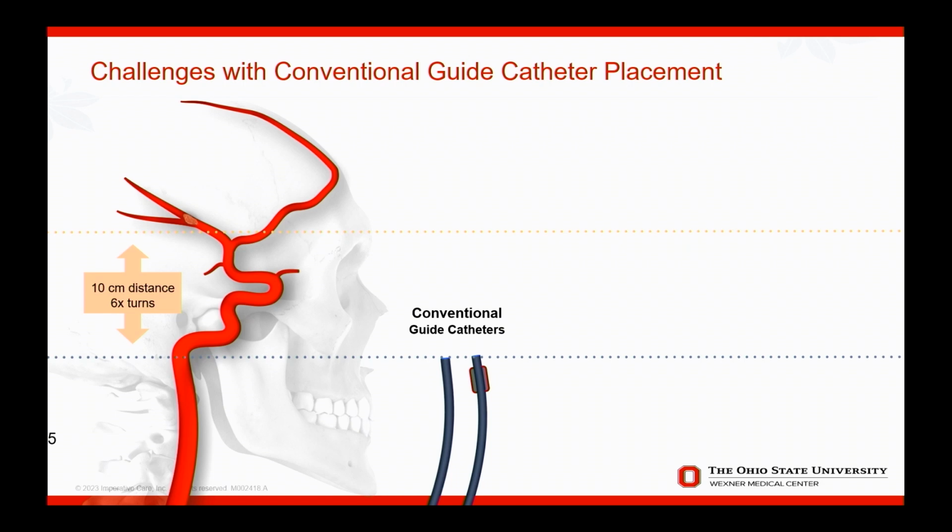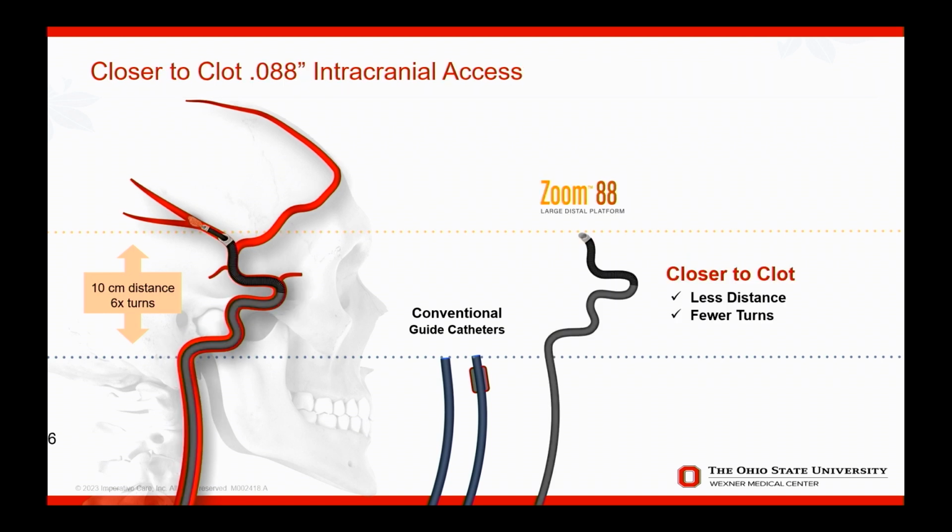But what really changed for me is the idea of getting distal access, the idea of getting closer to the clot to have better success in revascularization. And Zoom 88, for me, really represented that first endeavor moving forward to getting closer, to changing my practice from going with a stent retriever first to thinking about aspiration catheters to get the clot out.